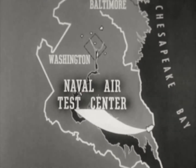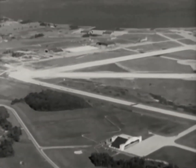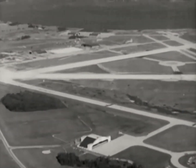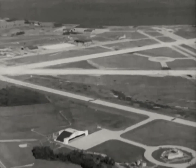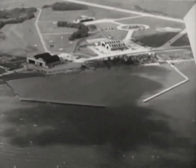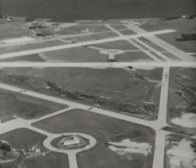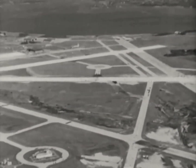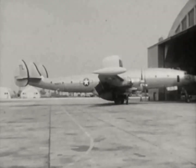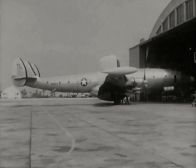The Naval Air Test Center, Patuxent River, Maryland, is located 60 miles southeast of Washington. The air station is situated on a 6,800-acre tract of land at the confluence of the Patuxent River and Chesapeake Bay. This well-equipped station has 3 large seaplane basins, as well as concrete runways long enough to accommodate our largest aircraft. The air station serves as the base for squadrons of the Atlantic Fleet.